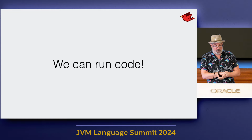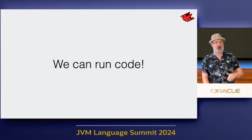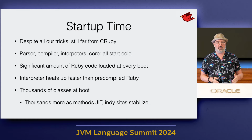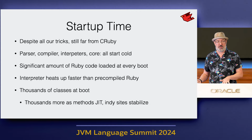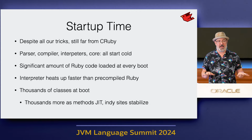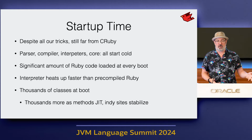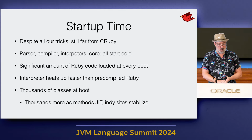Okay, so we can run code. Now we've got all this stuff working, we've got our whole pipeline, we've got invokedynamic, and of course then startup time becomes the number one complaint for JRuby users. Despite all of our tricks, we can't compare to what CRuby does. It's designed to start up fast. It's designed to get up and running quickly. Most of what you run at boot for CRuby is compiled C code. Everything we run is interpreted by the JVM for a good long while.